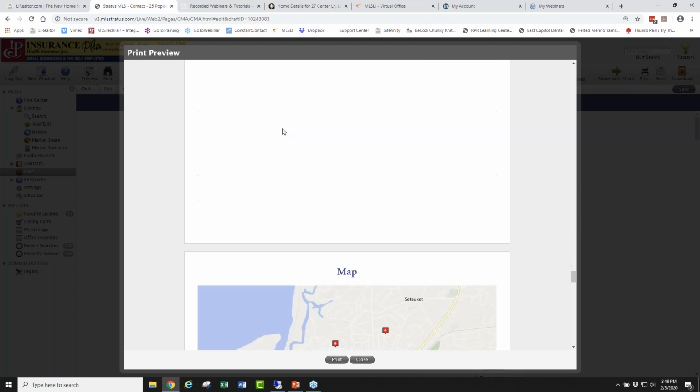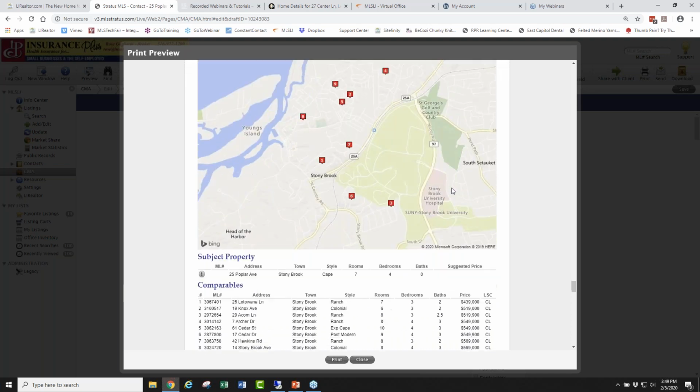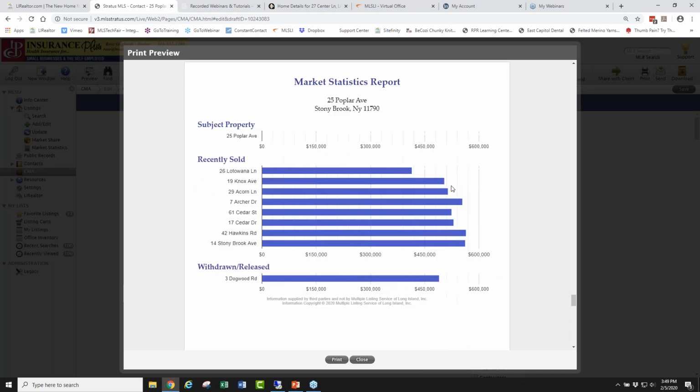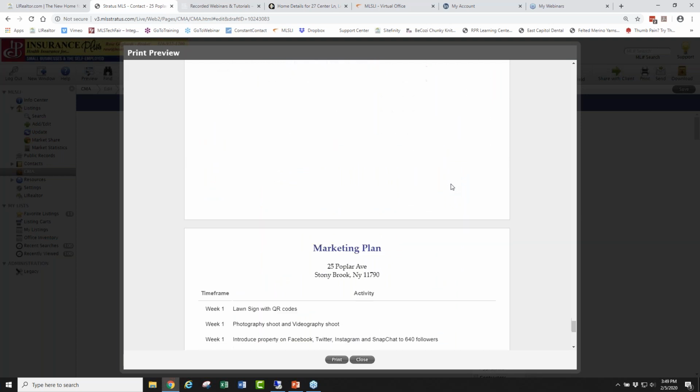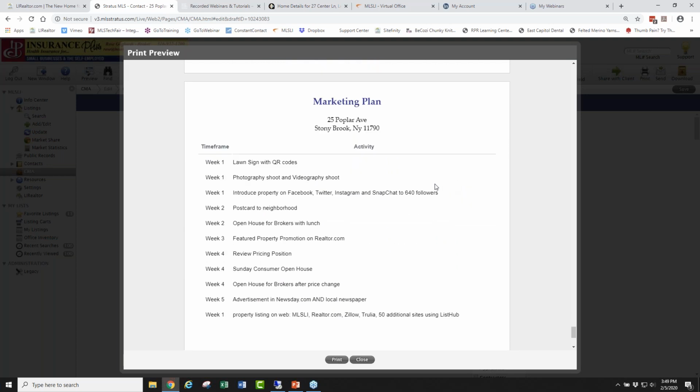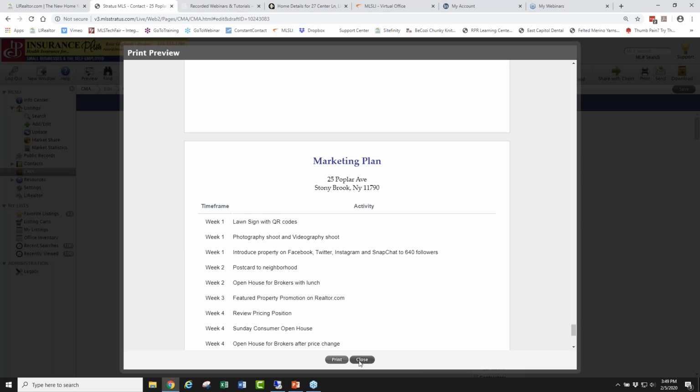Okay, and then after all of that, you get a nice little map that shows all those comps you picked, some statistical reports, some graphs, days on market. There's that marketing plan. I need to, oh, look, it almost came out right. I need to fix it. And that's that. Then you could just send it to your printer.